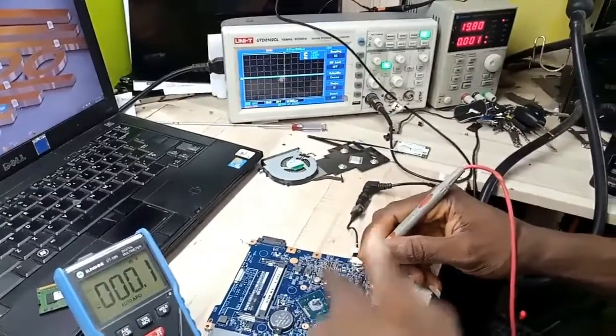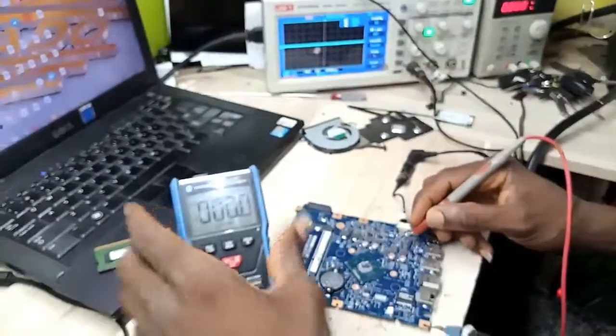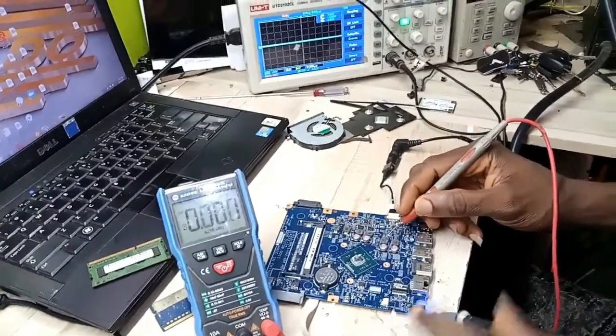No standby voltage, which means with this consumption, the standby will only come when I turn on the board. I will have my standby voltage immediately I press the power button. So let's confirm if that is true.